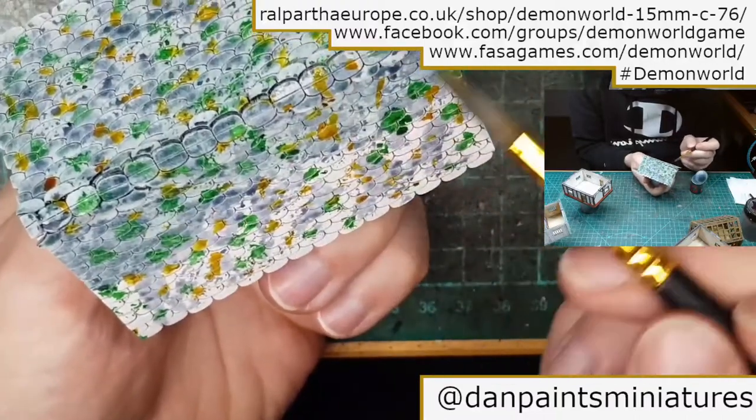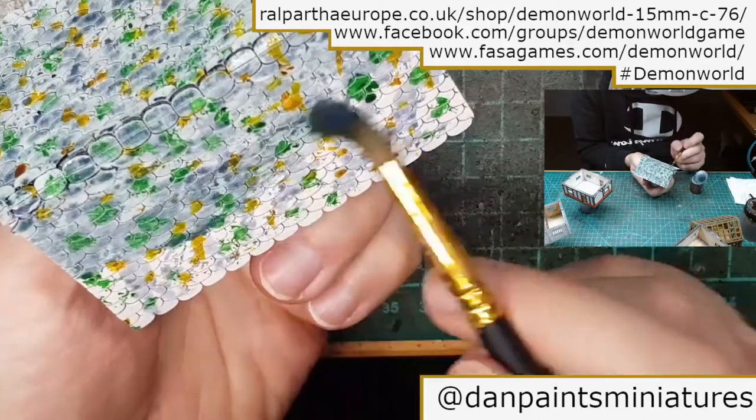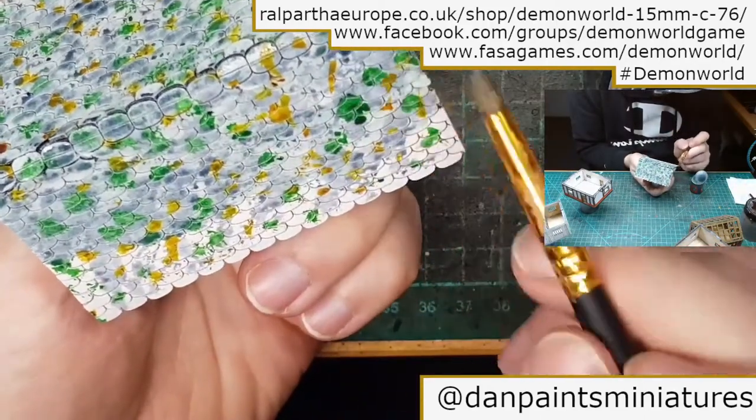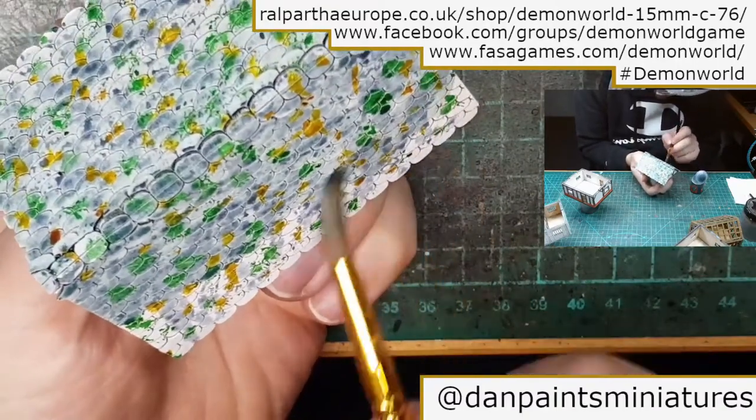I've decided that this particular contrast color is useless. Which one's that? Charger Grey. Oh, yeah.